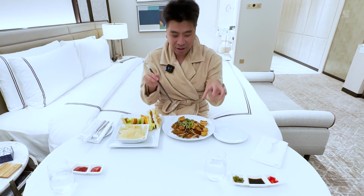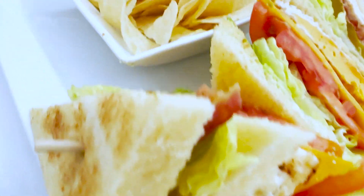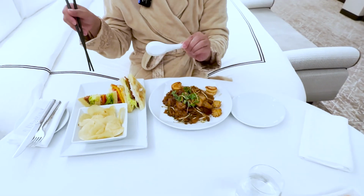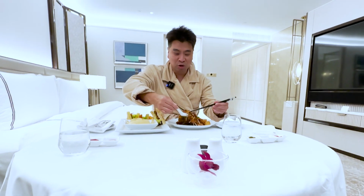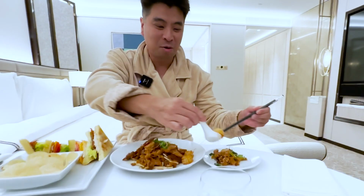But I've ordered a char kway teow because I found that this is probably what I wanted to eat, and the club sandwich. So to just give you an idea of what I ordered, one oriental dish and one club sandwich. A Penang boy trying a char kway teow in Marina Bay Sands. I mean, this has got to be the most expensive char kway teow there is.